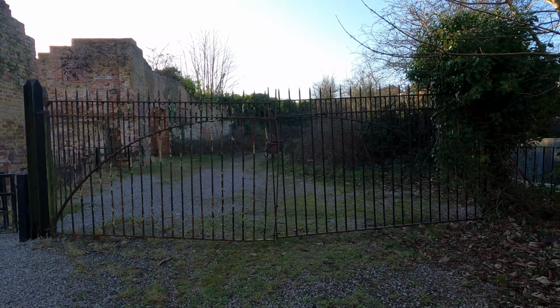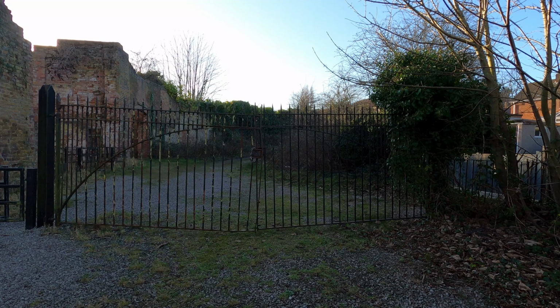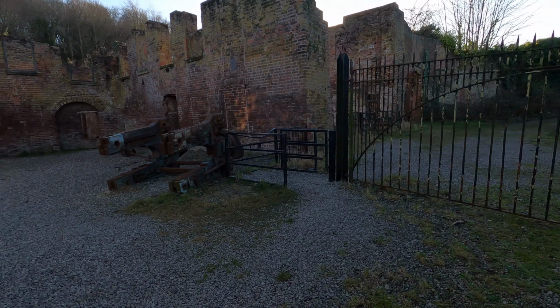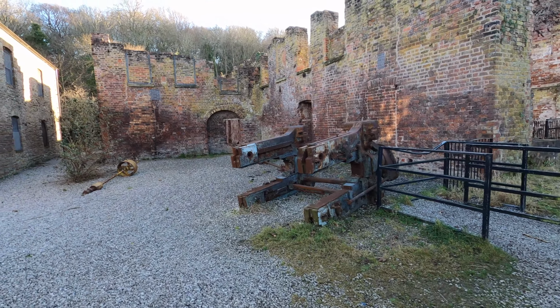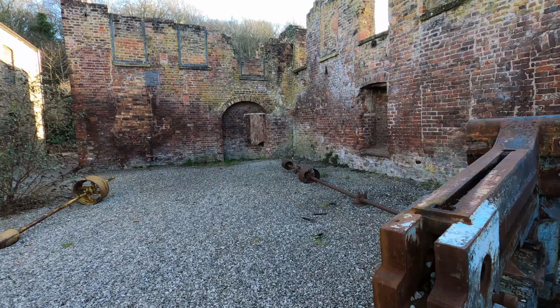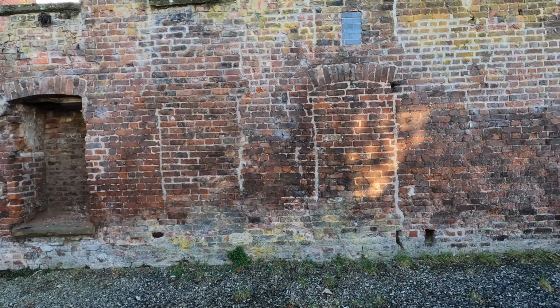Factory gates. The last time they let employees in or out. Or it could be a later addition. The other side of some of those bricked up doorways holds a secret that more than likely will never be revealed. Someone started a bit of a fire there.